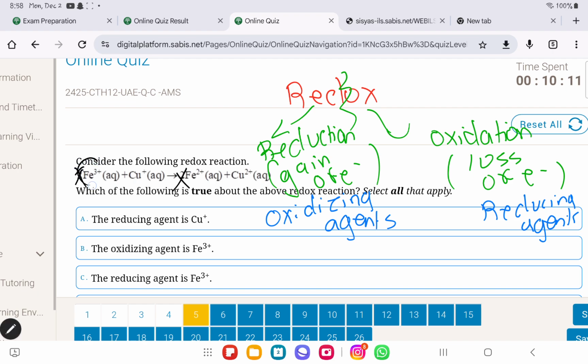So originally, we had 3+ for the Fe and we had 1+ for the Cu. Then, after the reaction happened, in the products, what will we get? We have 2+ in the products and 2+ again in the products. But look what happened. The 3+ lost a positive charge. But is it possible to lose a positive charge?